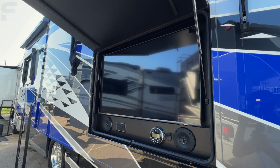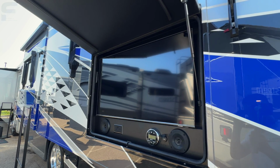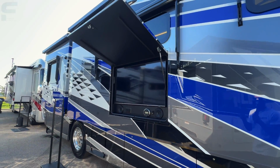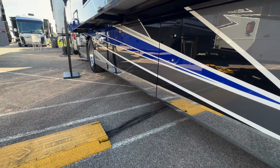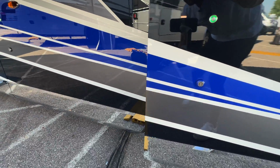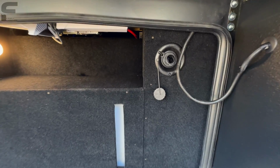And this looks like it's probably a 45-inch screen TV, something along those lines, somewhere close to there. And definitely not like a small 32-inch screen or anything like that. And on your baggage doors along the outside, you can see the paint through down the side looks really nice. And you're going to have push buttons to open these. Down through this compartment, this is really just a spot to fill your fresh water tank.